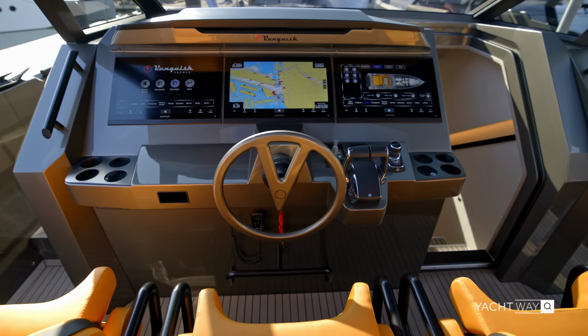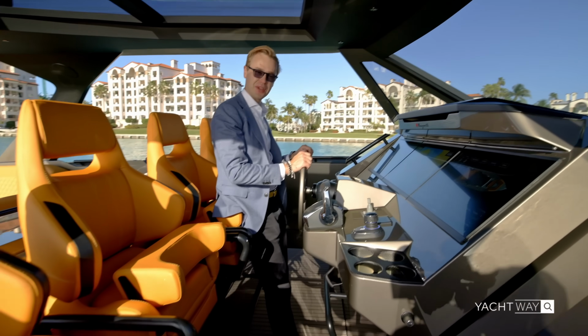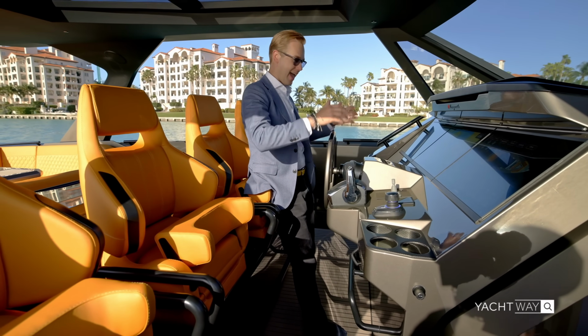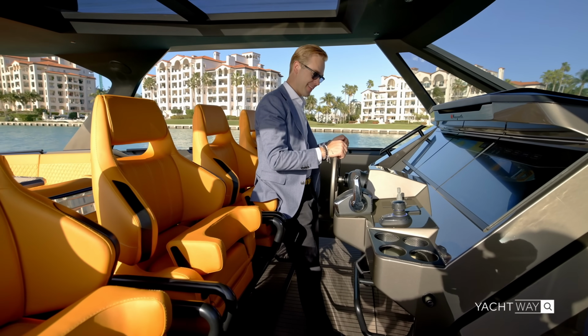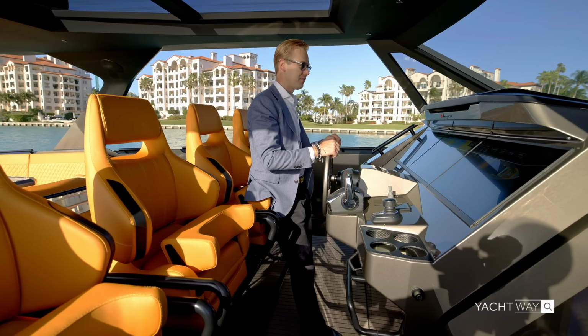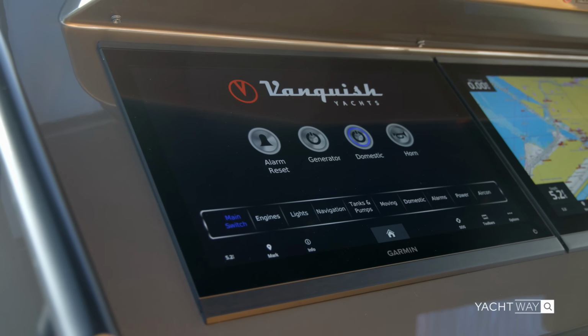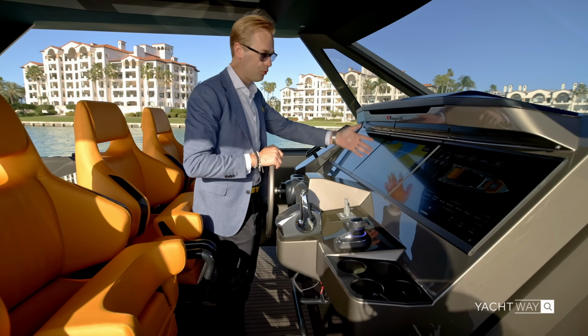We get to the Helm Station. You know, there's a saying that every spaceship needs a Helm Station, and this is very much the Helm Station to drive this rocket around. Absolutely incredible. So you have these massive 3 Garmin monitors. They all can be configured to your liking.